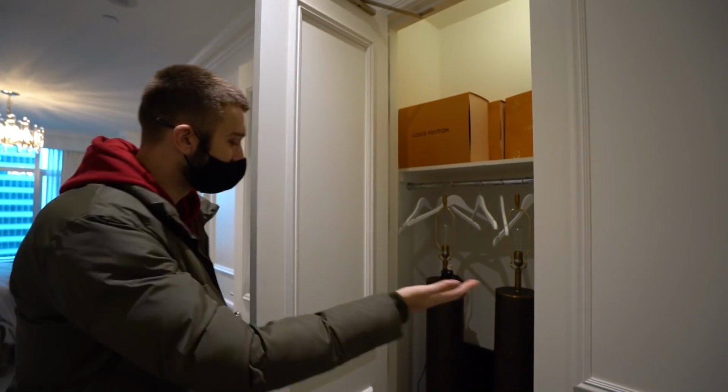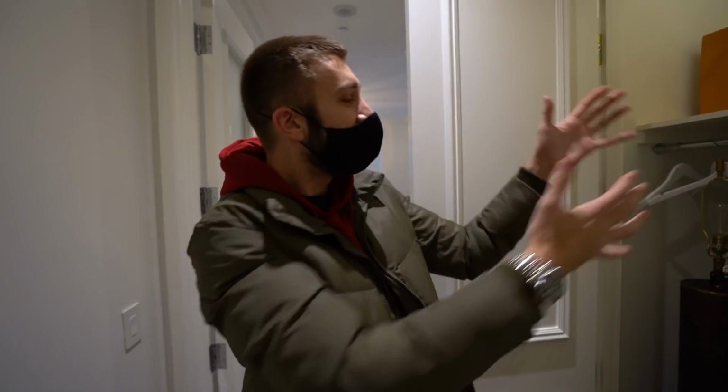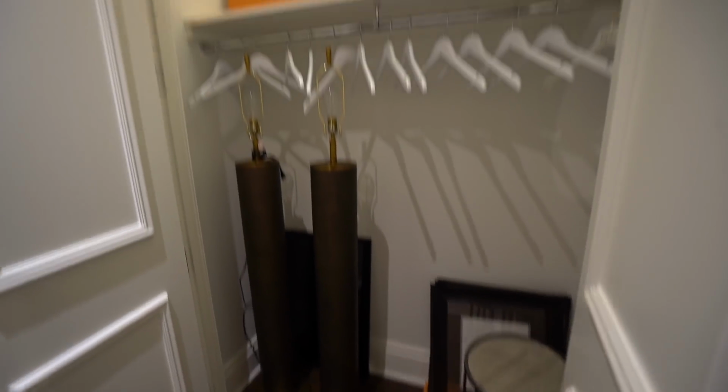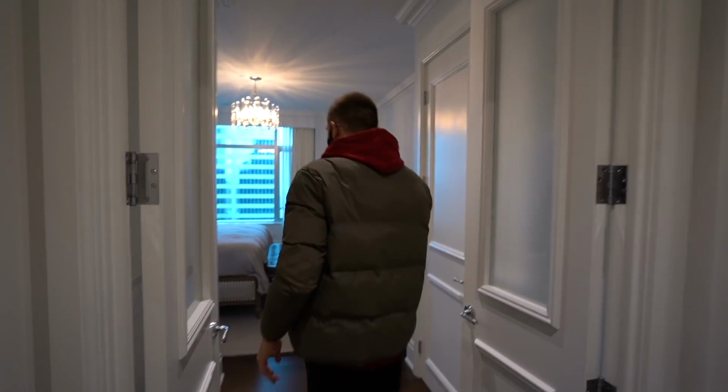You have a closet here where, as you can see, you could fit multiple Louis Vuitton boxes before you've even gotten into the second bedroom. This closet is big enough for me to fit all my shoes and all my clothes, never mind all the other closet space that we've already seen in this apartment, and we're not even into the second bedroom yet. So let's take a look at this.